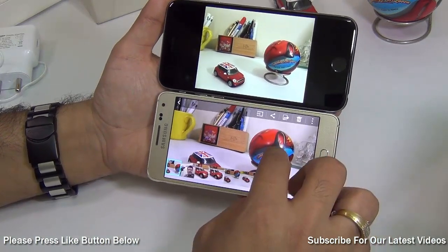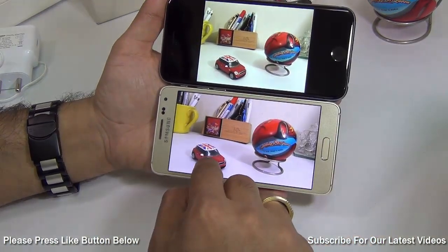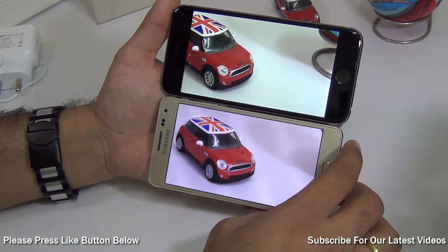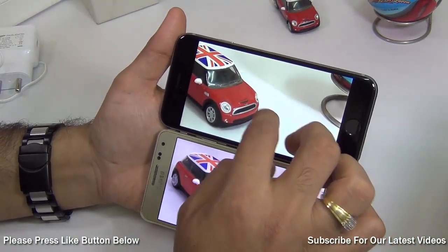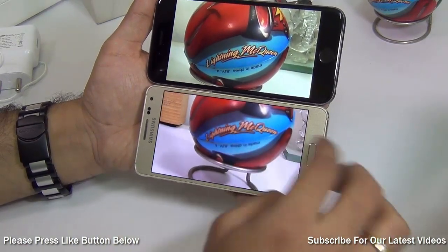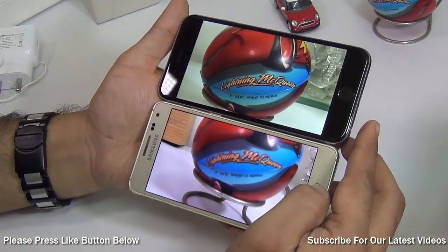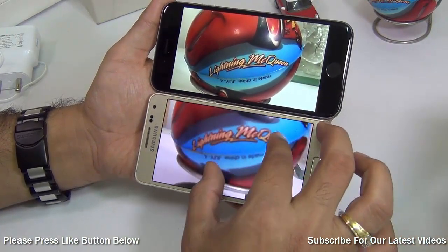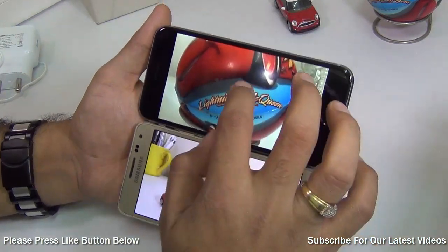When it comes to clarity, let's zoom into the picture and see how well the detailing has come out to be. And as you can see, the detailing is slightly higher on the iPhone 6. Let's compare here, and you can see the detailing is better on the iPhone 6 compared to the Samsung Galaxy Alpha. However, it is not far behind.